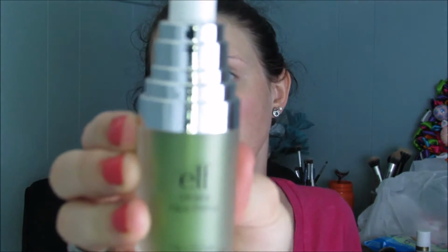So what I always use is the e.l.f. Mineral Face Primer. This is the green tone adjusting one. Where is it? There it is. You can get this at Target or online. This is one of my favorite face primers. It really does get rid of all my redness.